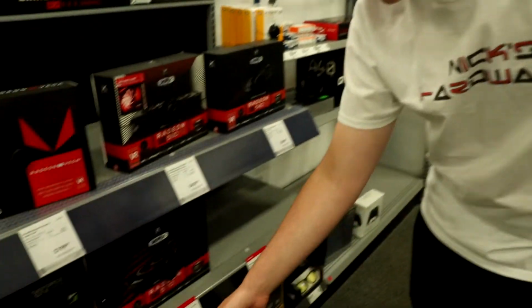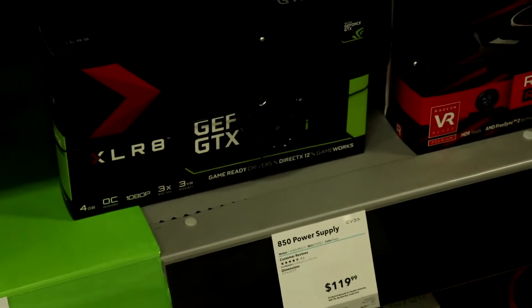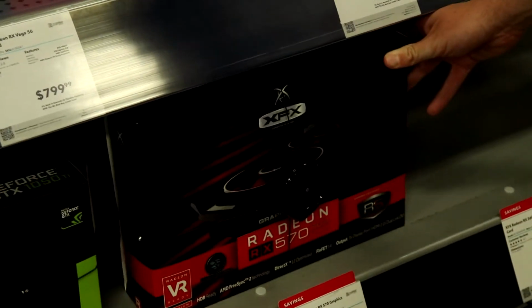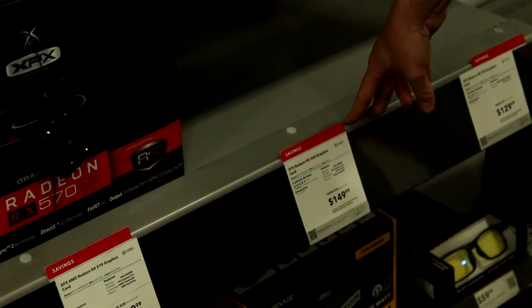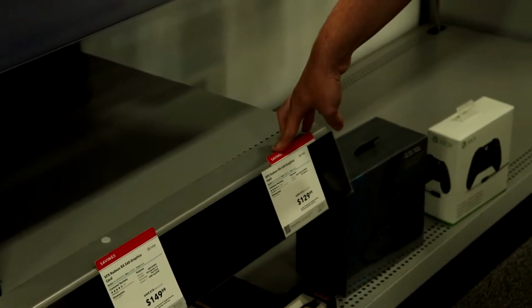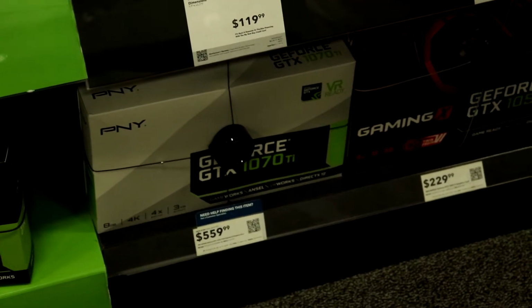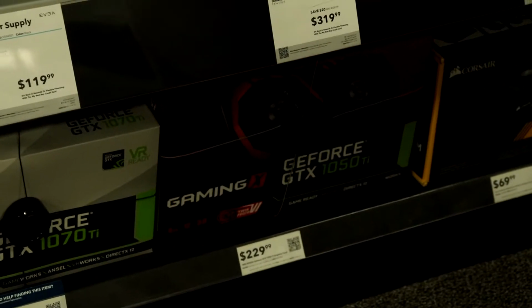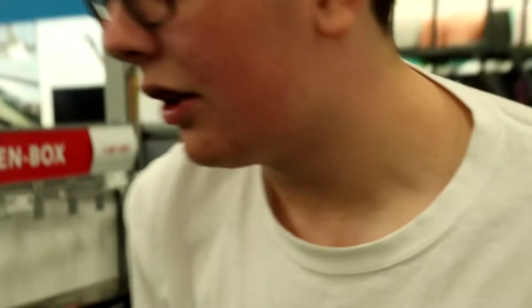And then down here we have, where the hell is it? It has an 850 power supply for that. Okay, we're just gonna ignore that one. And there's an RX 570 for $320. And then there's an out-of-stock RX 560 for $150. And then there's an RX 550 for $120. And then down here's the 1070 Ti from PNY for $560. And a 1050 Ti MSI for $230. Alright, so that does it for the GPUs.